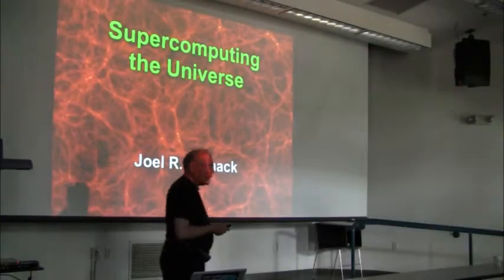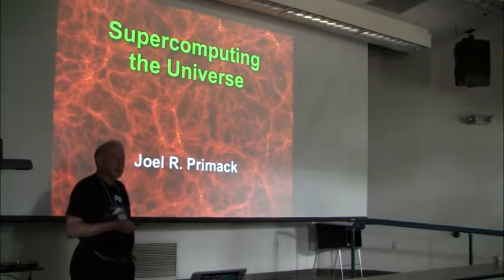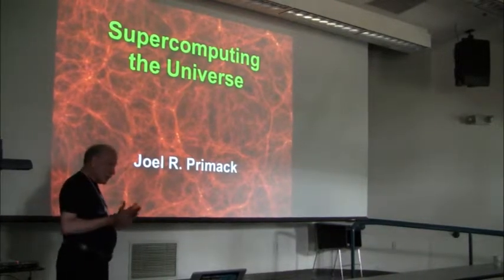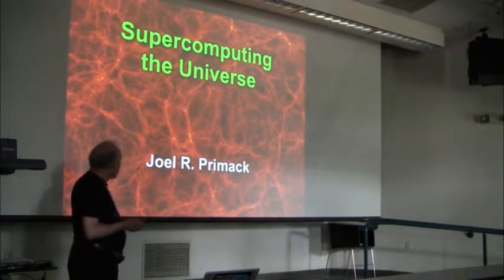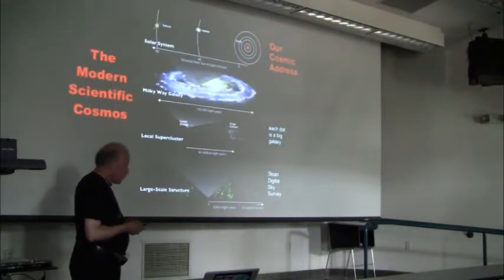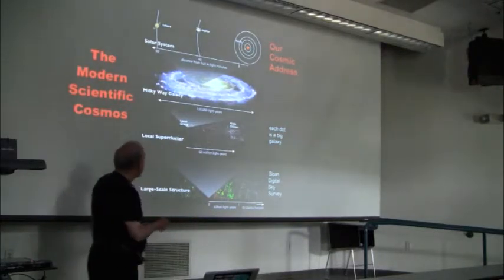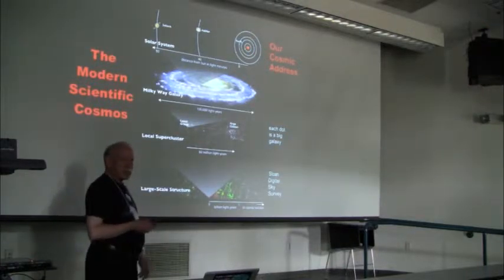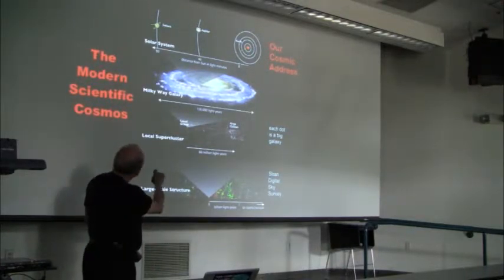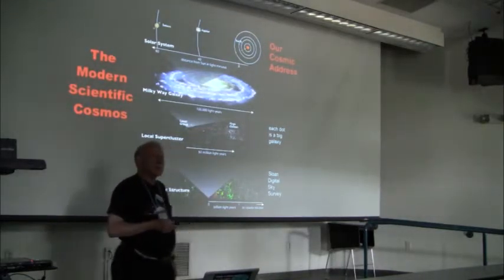What I want to talk about today is the computations that we astrophysicists do when we calculate large-scale structure and also galaxies. So first of all, by way of orientation, probably everybody knows this. The Earth is 8 light minutes from the Sun. Jupiter's 40, Saturn's 80. It takes light less than a day to cross the entire solar system.